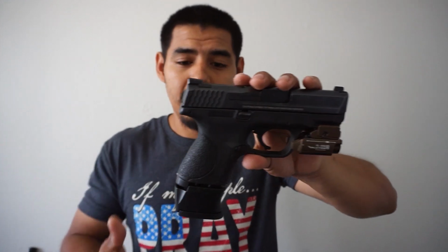And this is another top pick for me. There are other options out there that are double stack compact 9mm handguns, like the Glock 26, Glock 27. There's CZs, P10s out there. There are different brands, HKs. There's a lot of variety of handguns that are double stacked and compact like this, but still have the capability of mounting a light on them. That's another choice for me.